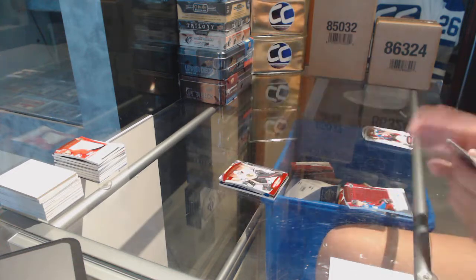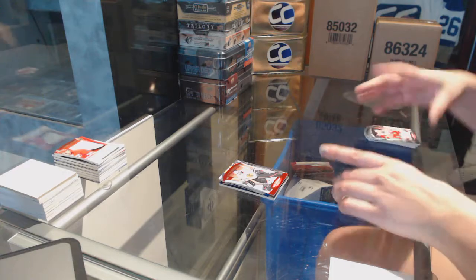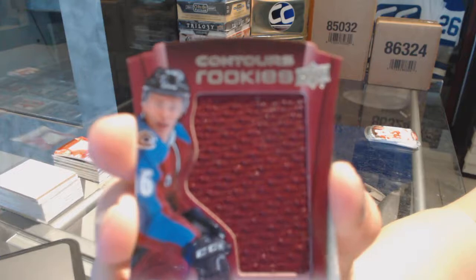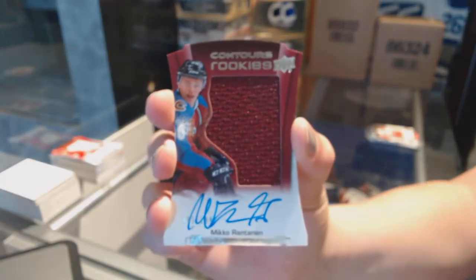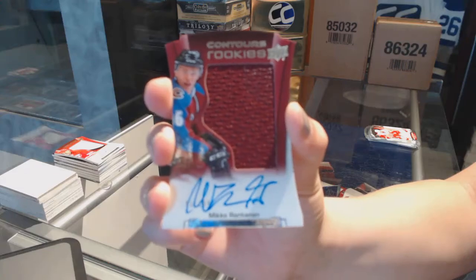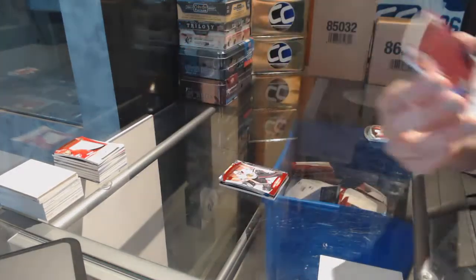Numbered to 99, Corey Crawford for the Chicago Blackhawks, and a rookie jersey auto numbered to 199 for the Colorado Avalanche, Mikko Rantanen. That was a good finish. There we go, everybody.